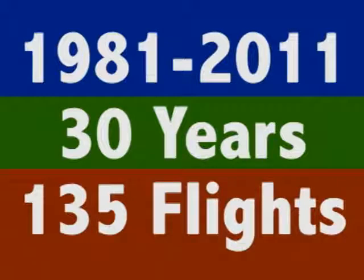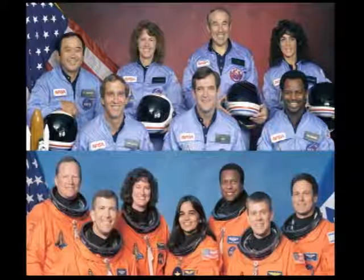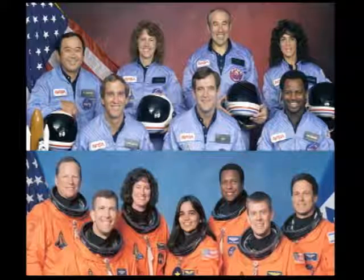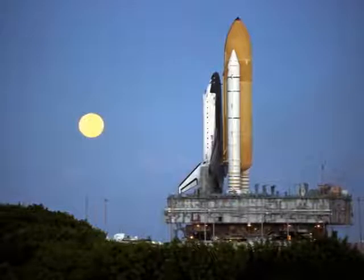In those 30 years and 135 space shuttle flights, 2 shuttles were tragically lost, Challenger in 1986 and Columbia in 2003. They remind us that spaceflight is always a risk, and those that risk their lives to help us understand space are true heroes. The Space Shuttle program was a landmark project for NASA in many ways.